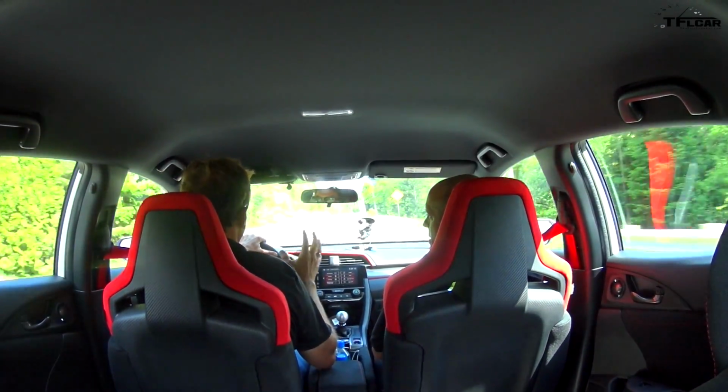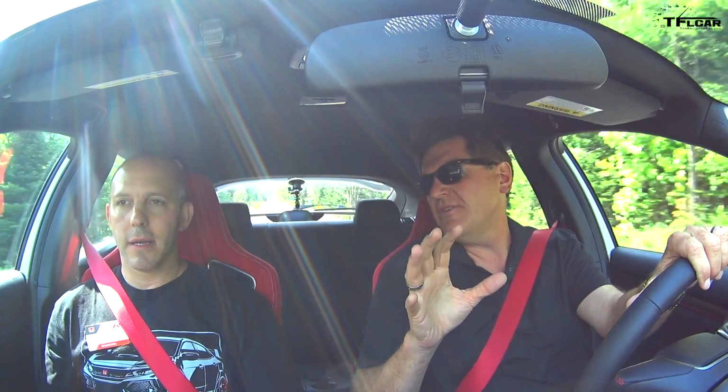They're only building about 2,700-ish of the 2017s, and there's 1,100 dealers in America. Everyone's going to get one, and I'm telling you, this thing is going to go over sticker. It's supply and demand, and there's going to be a lot of demand for this car, because let's talk about the good.